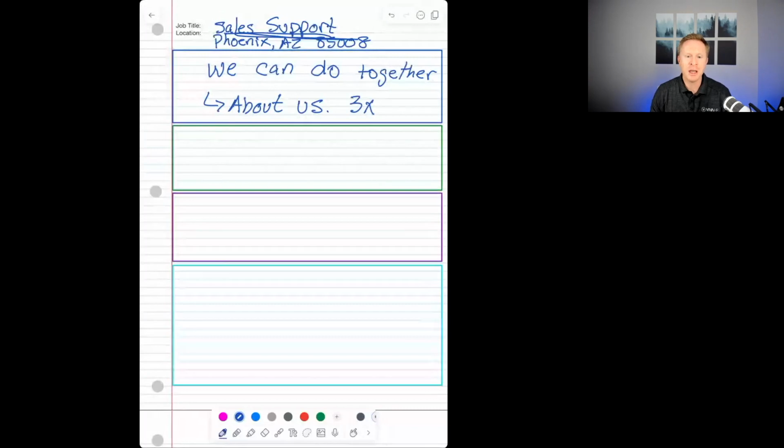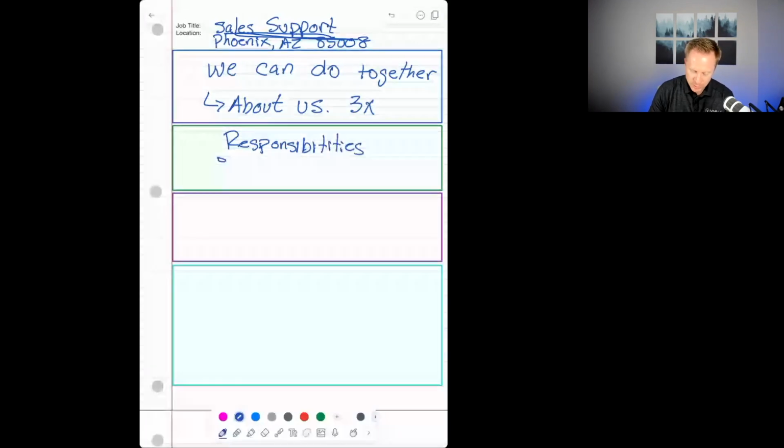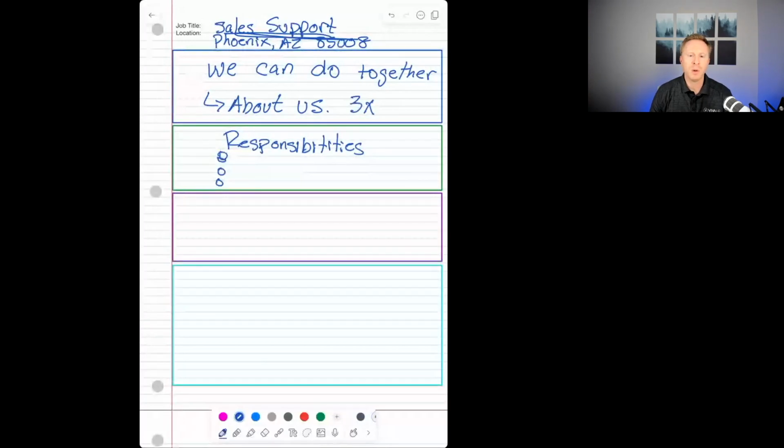The next section is very simple. A lot of you already have this nailed down very well, but this is where we're going to talk about the responsibilities of the job. I need you to make sure that you've got at least 3 to 5 bullet points. You've got to have bullet point format. Having a paragraph here does not fit the algorithm of the job boards. It just doesn't. We've got to have bullet points outlining that out.